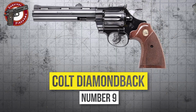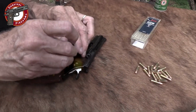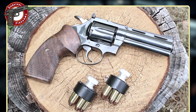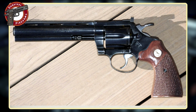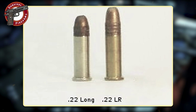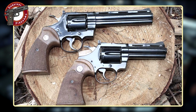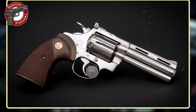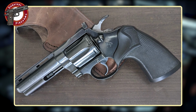Number 9. Colt Diamondback. If the Colt Python is the big brother, then the Colt Diamondback is the younger, sleeker sibling that deserves just as much attention. Made between 1966 and 1988, the Diamondback borrowed a lot from the Python's design, like the ventilated rib barrel, full underlug, and that same Colt quality feel. But it was smaller, lighter, and chambered in either .22 LR or .38 Special. It came in different barrel lengths, 2.5, 4, and 6 inches, and wasn't designed for military or law enforcement use. Instead, it quickly became popular among sports shooters and handgun collectors. With its smaller frame and smooth trigger, it was ideal for target practice, competition, or just recreational shooting.